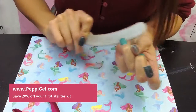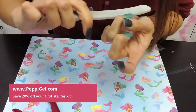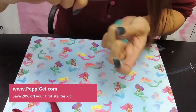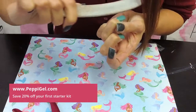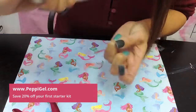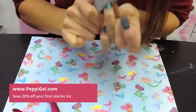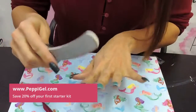Kristen, we're twins. Peppi twins. Vicky says she uses the acetone and no towel, works pretty quick. That's awesome, girl. I know everybody has their own little spin on how they remove or how they apply, which is really fun because it's interesting to see what works for each individual.